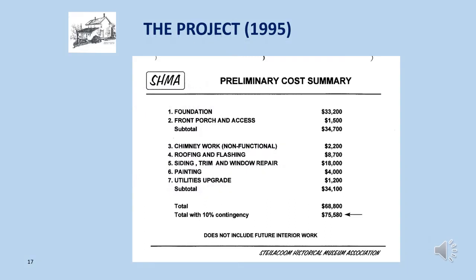When we started the project, we had about $100,000 in savings available to do this. And this is a summary of the various components that we were going to undertake. The total was about $69,000, and with a 10% contingency, we were at a total of about $76,000. So this was going to be a stretch. We were going to use up our savings, basically, to do this work.